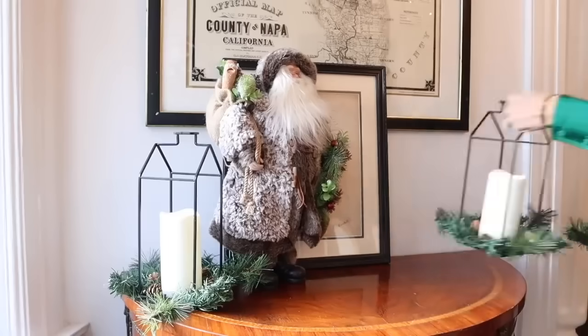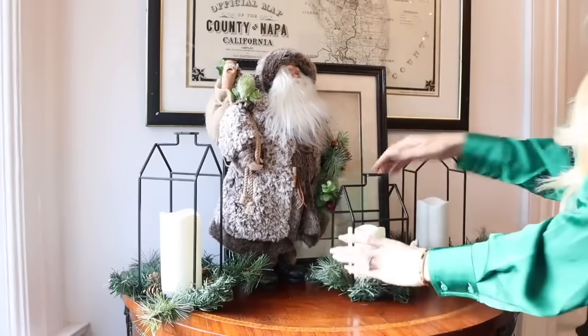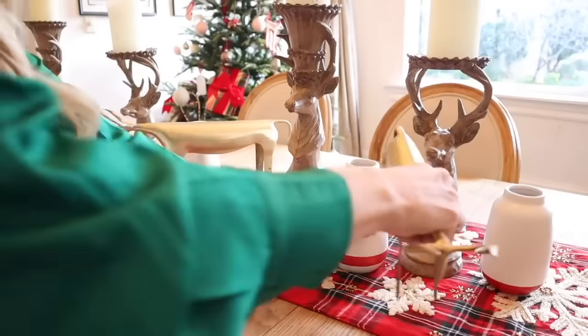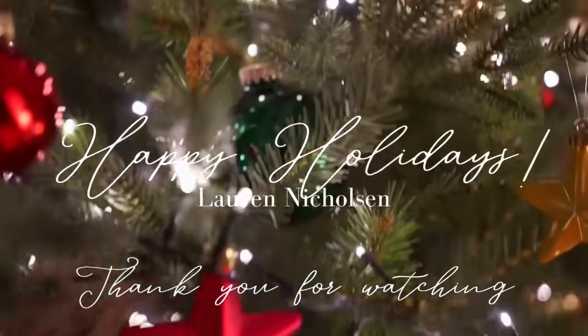This has been such a wonderful time of year to be decorating around the house, but I have to tell you, I'm so excited to be done. We're going to be doing the kitchen, the dining room, and kind of the entryway into the pantry.